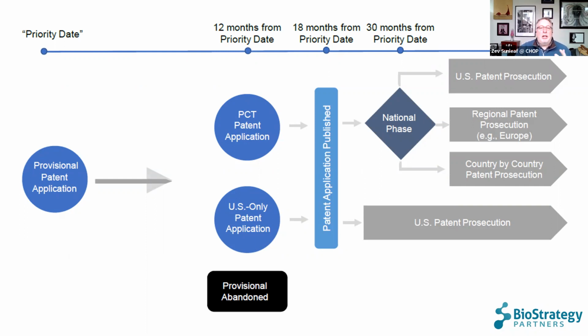Isidore, what's been your experience on that in working with a tech transfer office? It's been a very positive one, both with IBM's office as well as Jefferson.